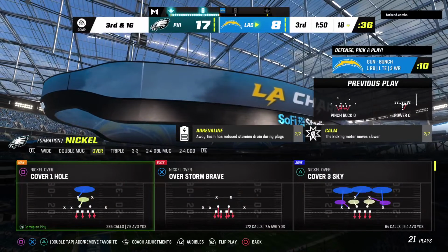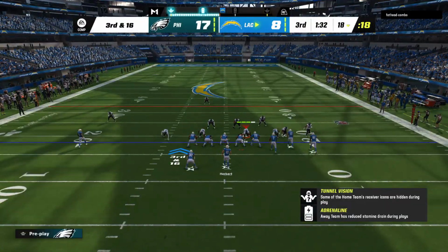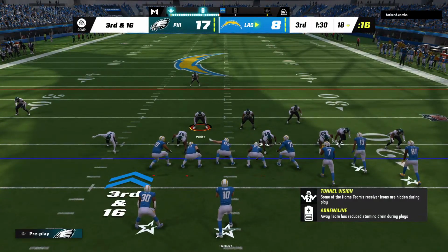Well, they still have time to get them established, but in my estimation, they've got to pick up the urgency here. They've got to get quickly in and out of the huddle and run off a bunch more plays.